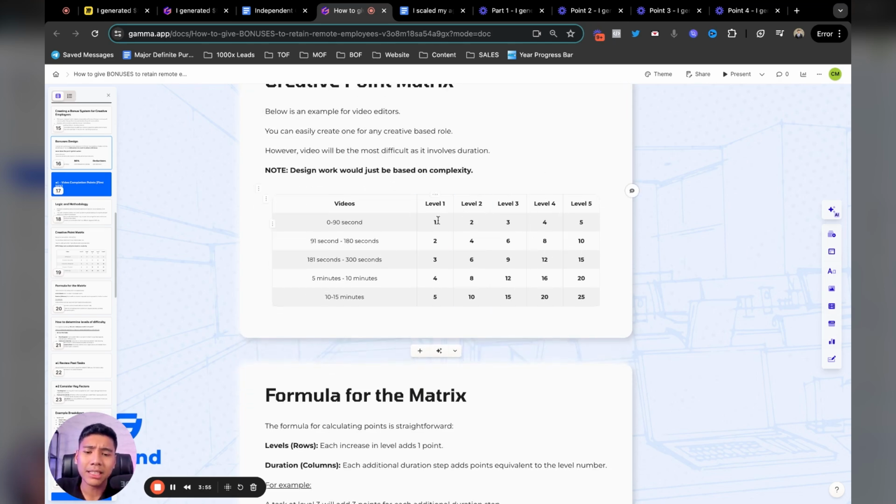The way I came up with this is I use 500 points as a starting point, and then I use the average of how many videos my editors usually complete across the whole company. And then I came up with a 20% better or improved output based on that. So for example, a 0 to 90 second video of level 1 is worth 1 point, whereas a 10 to 15 minute video is worth 5 points.